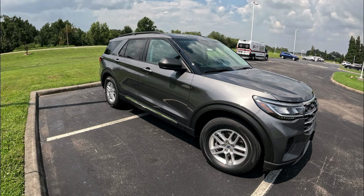Now, coming here to the revised front styling of this 2025 Explorer, as you can see, we got a little different, more design to the front headlights. You can see we got a little bit of an angle here downward. We got your LED daytime running lights, your LED turn signals, and your LED headlights. Really nice the way that's all designed.